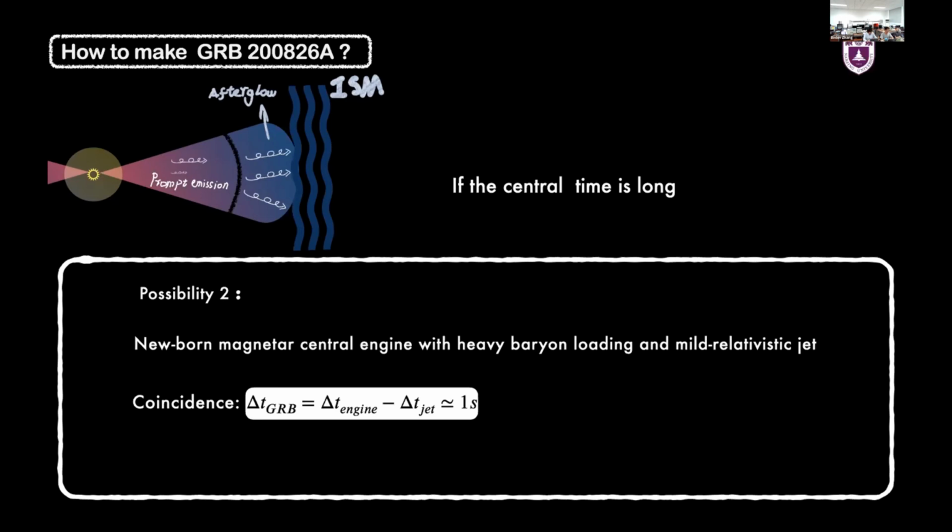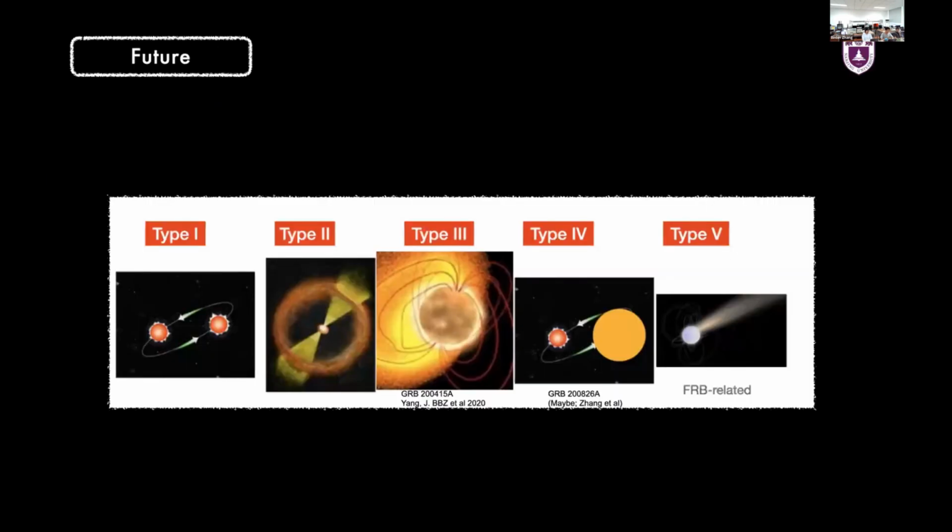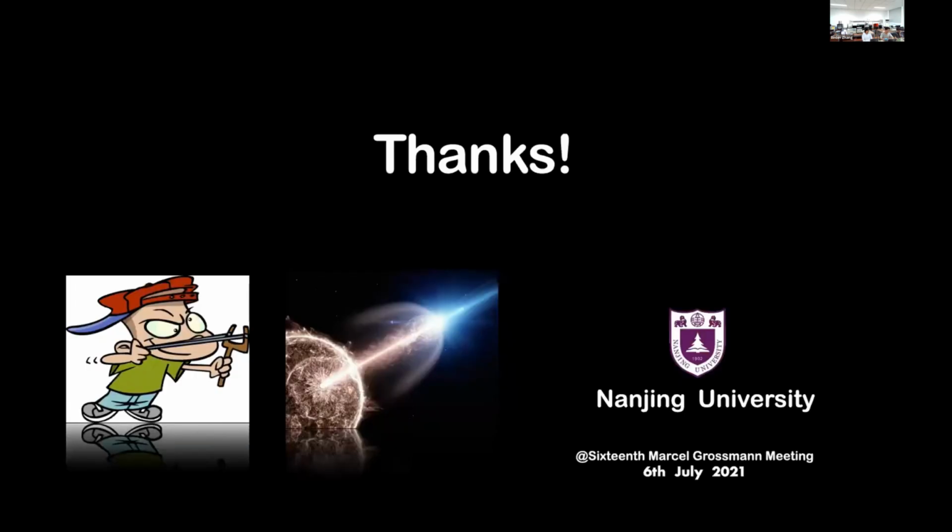Plus the previously confirmed first gamma burst from the magnetar giant flares, in the talk of June, and the 2008-26A. They are all just the beginning of the exploration of the type 3 and maybe the type 4 gamma bursts. And the recent hot fast radio burst may be revealed as associated with the GRB. Okay, that's the slide I'm talking about, the possible origins of GRBs. All in all, we still have a long way to go in this journey towards the GRB field, and thanks.